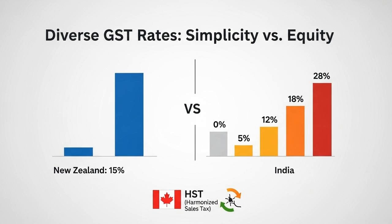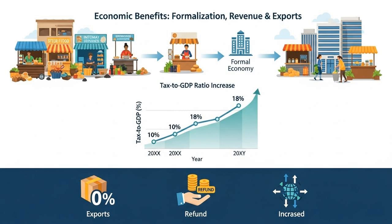By replacing a messy patchwork of state and central taxes, GST eliminates tax barriers at borders, allowing goods to move freely. This dramatically reduces logistics costs and delivery times, making businesses more competitive. GST also pushes the economy towards formalization. The input tax credit system incentivizes businesses to buy from registered suppliers, creating pressure for informal businesses to enter the tax net.